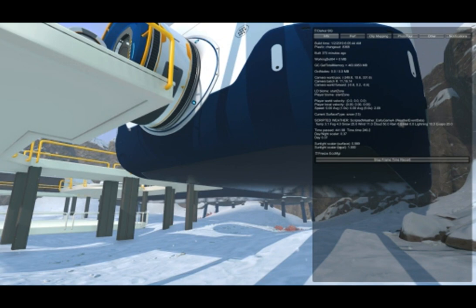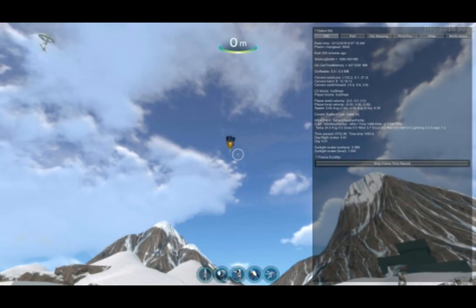The pods and the base pretty much resemble and look the same, color-wise, the shapes and stuff. It does show some supplies being delivered there. Parachute, I thought, was kind of neat. And there again, it shows the weather. But it's temperature 24, so I'm sure that's probably Celsius, which in Fahrenheit would actually be below 0. Then you got your wind, hail, lightning, evap.